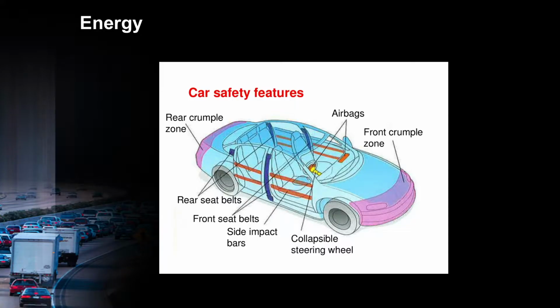Airbags and seat belts are all about energy transfer. When you have an airbag and you go into it, that's going to slow down your deceleration and accept some of the energy from the patient. Same with seatbelts. What they do is they accept the energy so it doesn't get transferred off to the patient.